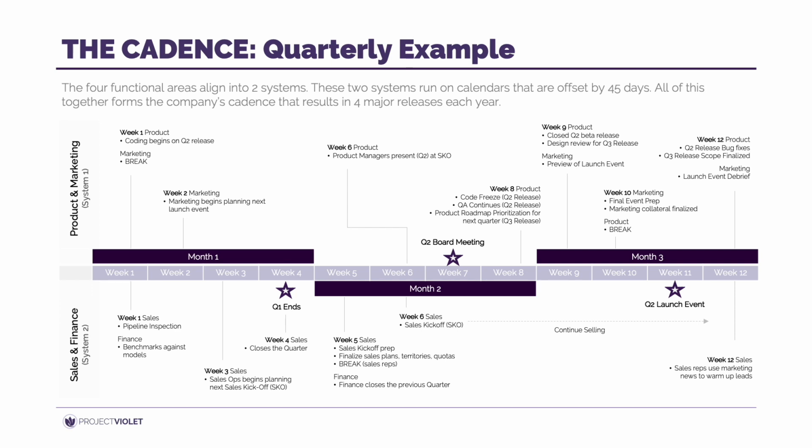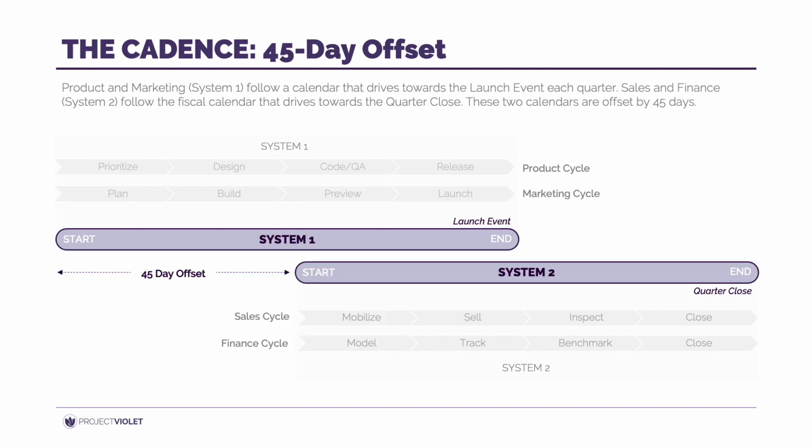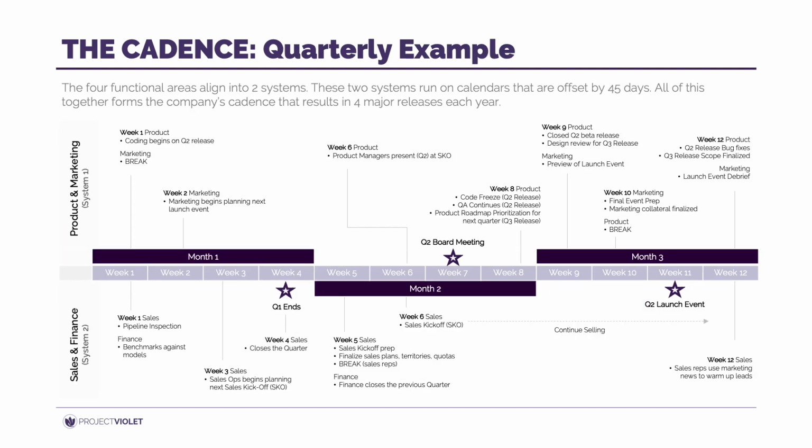After the launch, marketing takes a break, and product managers finalize their prioritization of the backlog for the next major release in Q3. And this whole cadence starts again. And there you have it. That's the Cadence by David Sachs. It's 4 cycles of work that align into 2 systems, a 45-day offset between those 2 systems, which drives the whole organization in lockstep into one cadence.